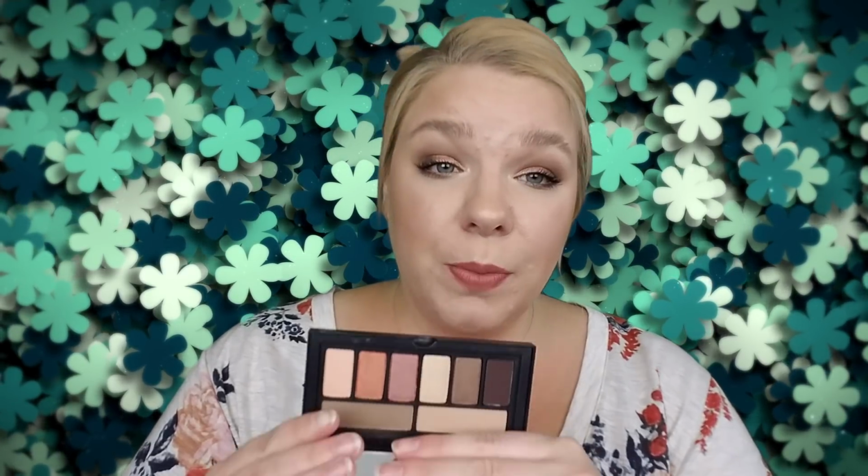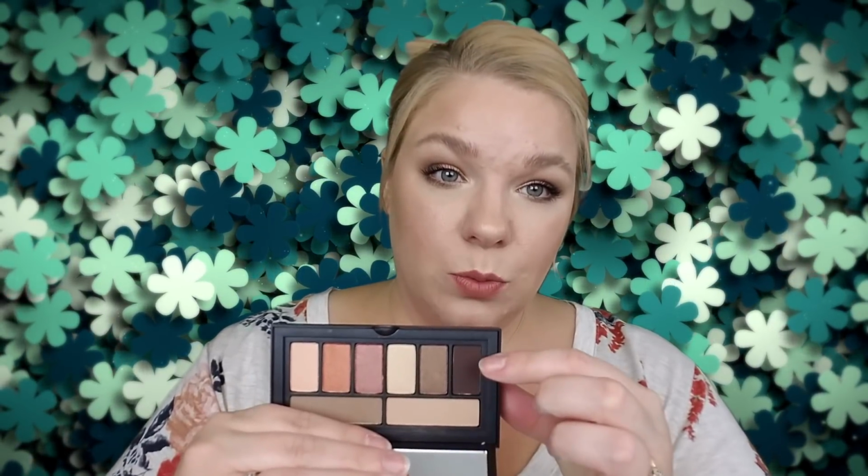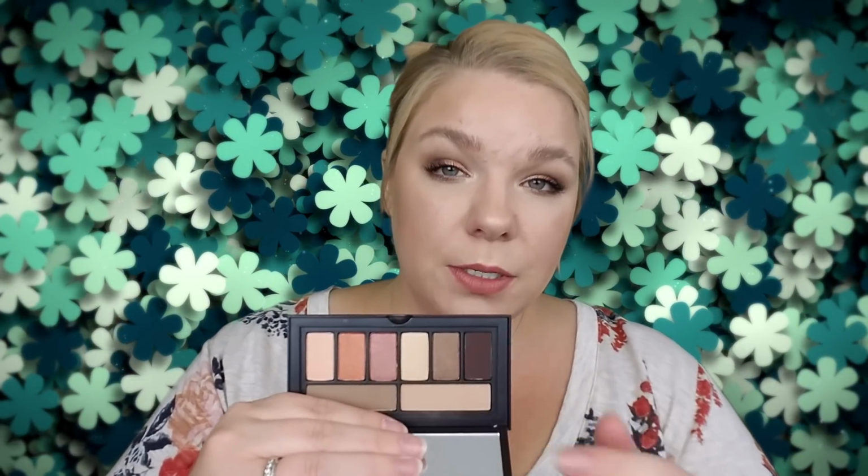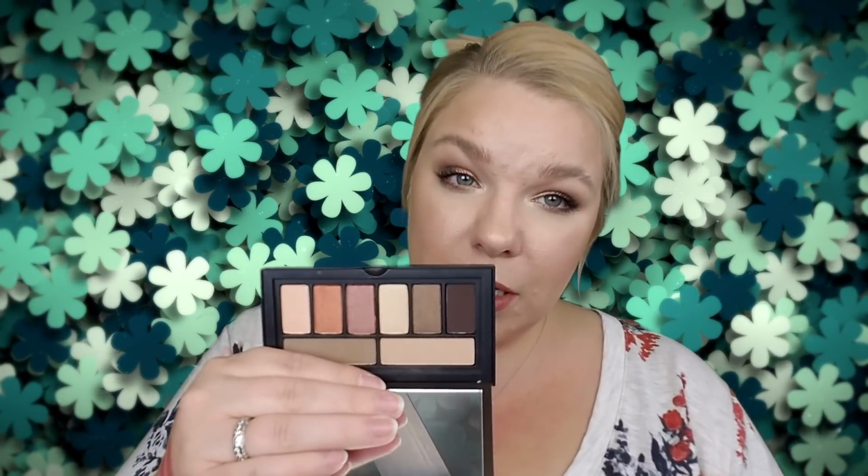I feel like this one could be really amazing. It does have 3 mattes, which would be this one, and this one. So you've got a nice gradient there. And then all of these are shimmers. But I haven't used this enough. I've only used it a couple of times since I got it. What was it, maybe 3 weeks ago or so. So I haven't used it enough to say this would be the one that I would keep, but it does have potential. Runner-up number 3 is the Tarte Sex Kitten palette.